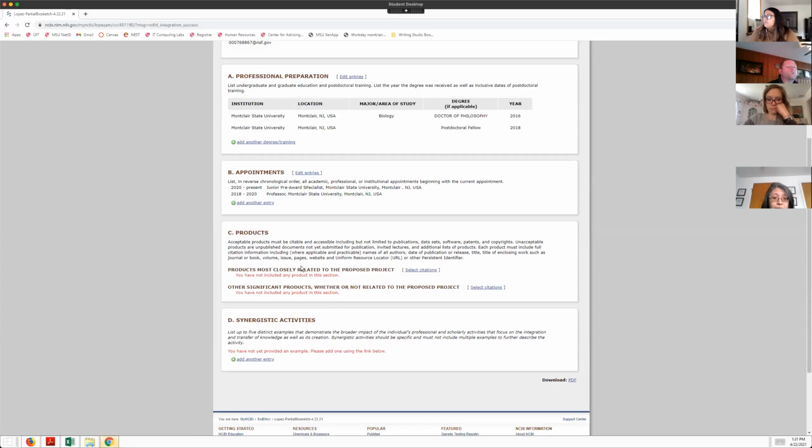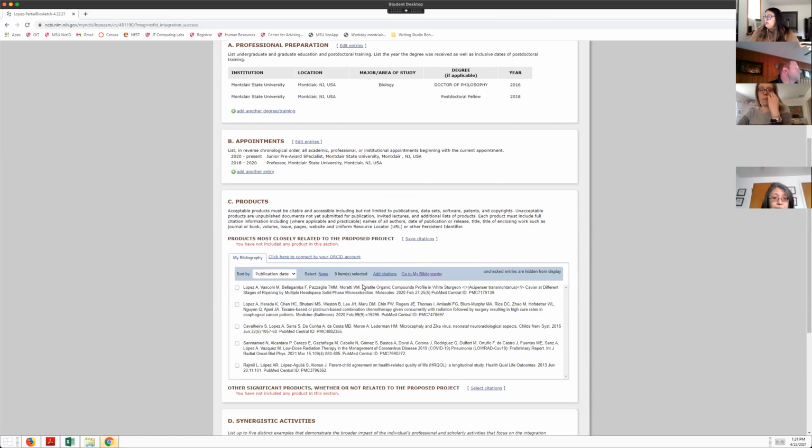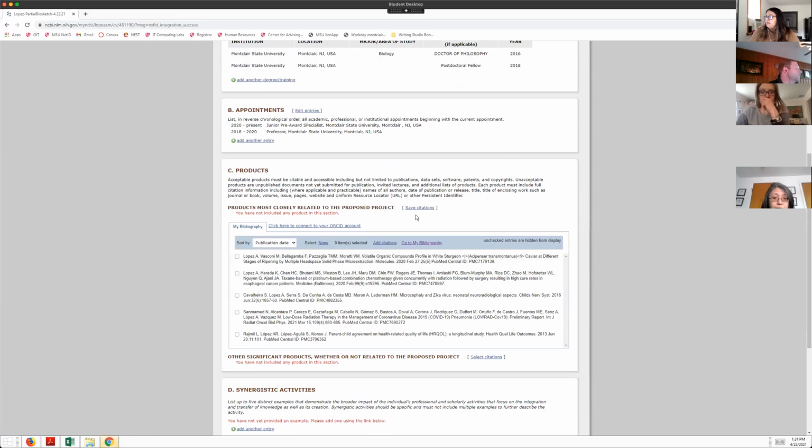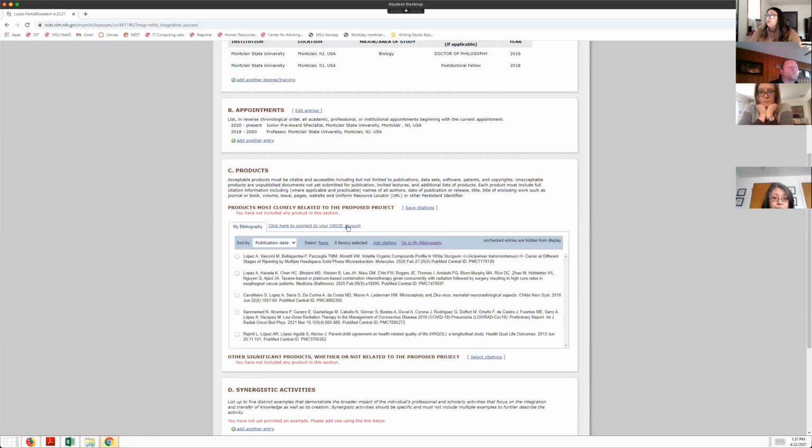Okay, so here's where your bibliography section comes into play. So when you're uploading products, your citations will automatically appear in this list of what you've saved to your bibliography. You could also add citations and search from PubMed if you notice that your publications are not listed in here of the ones that you want to include. You could also connect to your ORCID account from here.